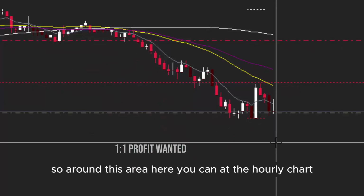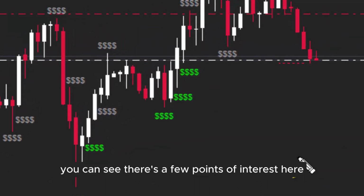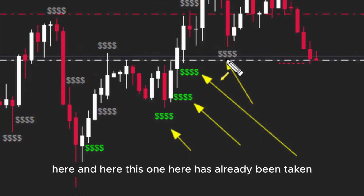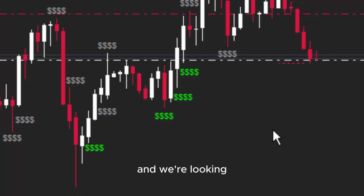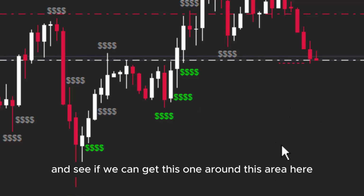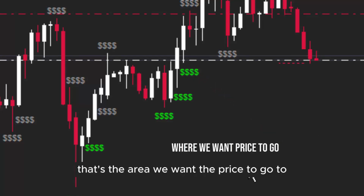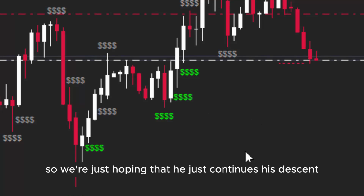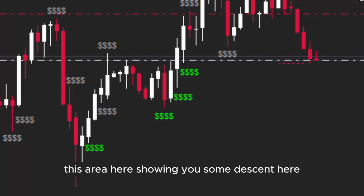So around this area here, looking at that hourly chart, you can see there's a few points of interest here, here and here. This one here has already been taken, and we're looking to see if we can get this one around this area here. That's the area we want the price to go to. It's not too far from where we are at the moment, so we're just hoping that it just continues this descent. As you can see, it's been descending all night. This area here, showing you some descent here.